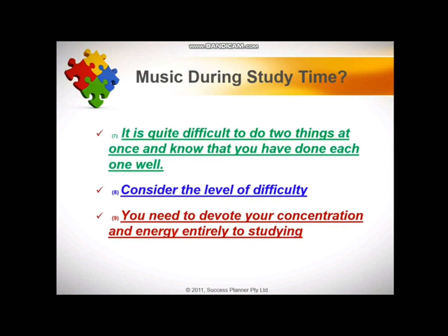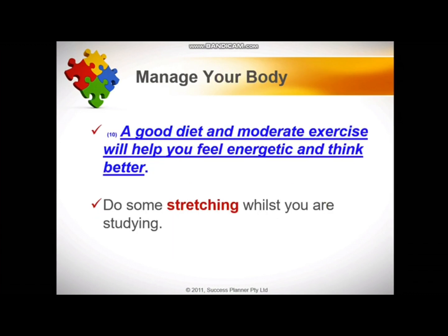Music during study time. Some students prefer music during study time. It will help them to enhance their study time better. It is quite difficult to do two things at once and know that you have done each one well. So consider the level of difficulty. You need to devote your concentration and energy entirely to studying. But also do not be surprised if music actually helps you during your study time.